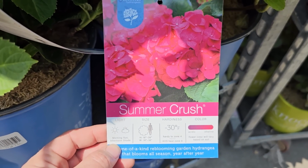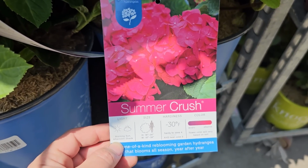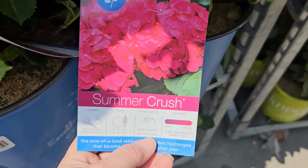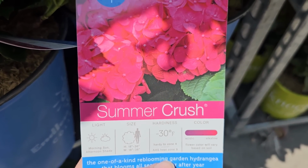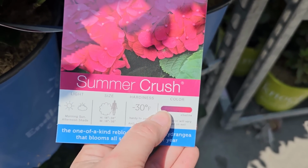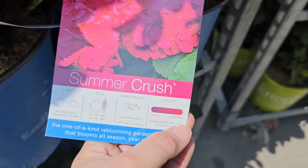It gets to be 18 to 36 inches tall and wide, which is a wonderful shape. It will fit in many different garden applications because it is small. So whether you have a large garden or a small garden, you're bound to find a spot for this. It's hardy down to -30 degrees Fahrenheit or zone 4, and the color will depend on how acidic or alkaline your soil is. If you have more acidic soil, it'll lean towards the blue or purple, and if you have more alkaline, you'll get more of a purpley pink color.